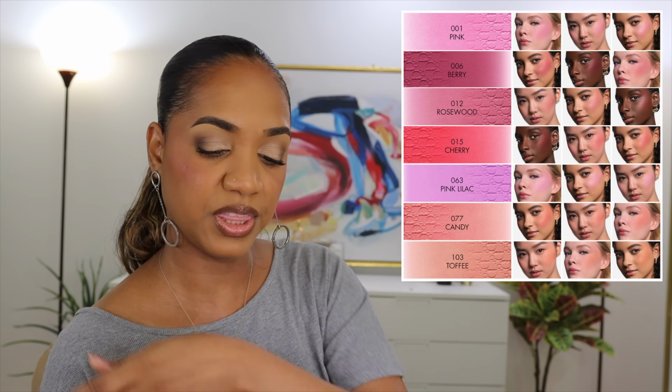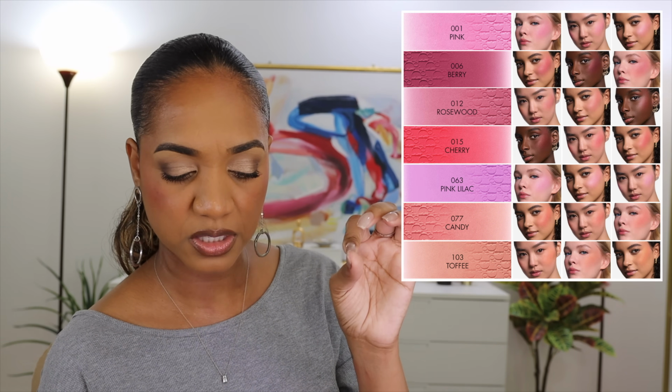But this color chart here has all the shades and then like the skin tones that they think this should work on. So the deep shades would be cherry, berry, and rosewood. And then the other 4 shades are for lighter skin tones. They're not even trying to tell you that pink lilac, that lavender shade is gonna work on deeper skin tones. And for good reason, because even on the lighter skin tones, it looks a little ashy and pastel.